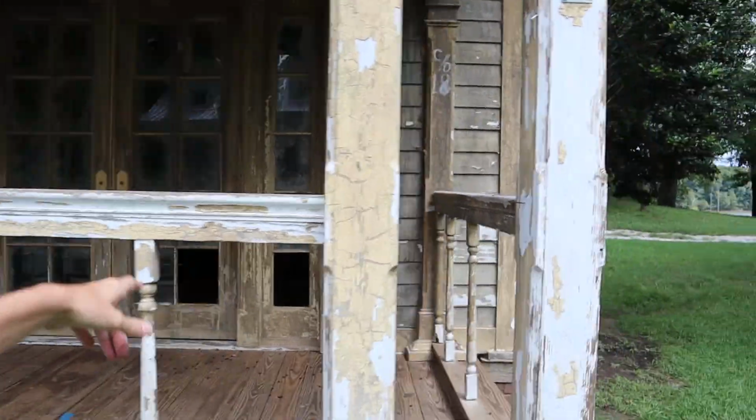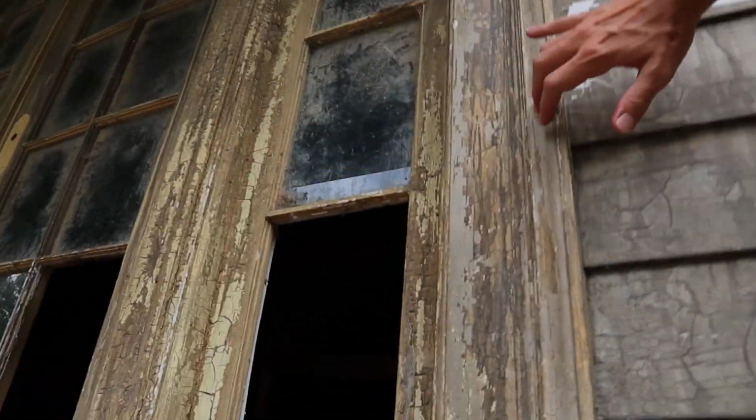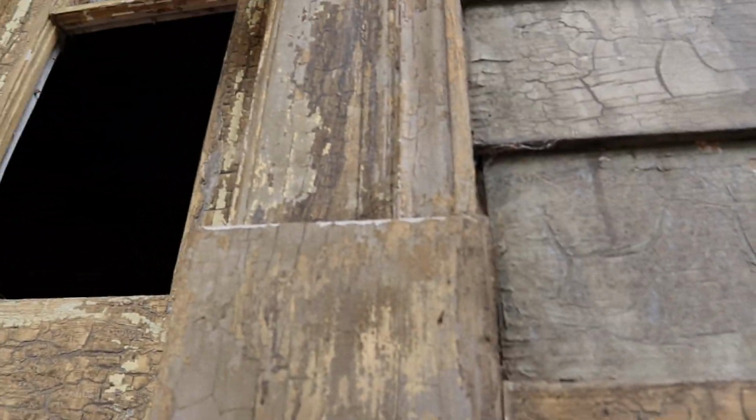I don't know if these glass panes are real or not, because a few of them are blown out, but I don't see any metal shards anywhere. And I know that sometimes, oh, it's real. Sometimes they make those things out of like a sugar type of thing.